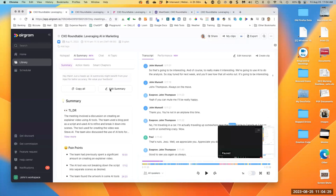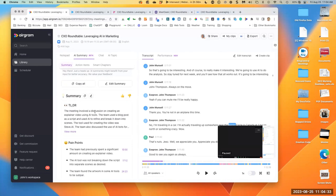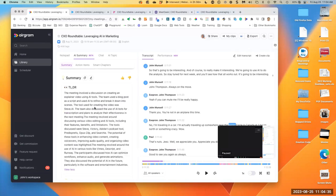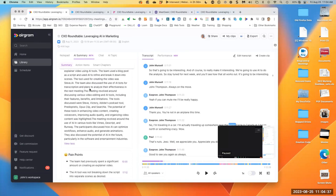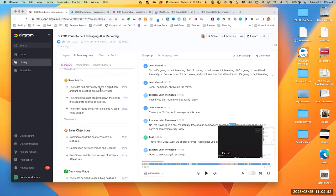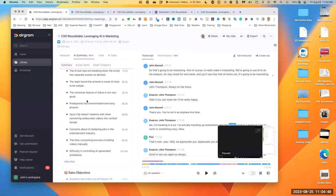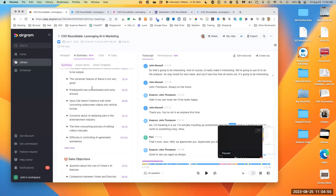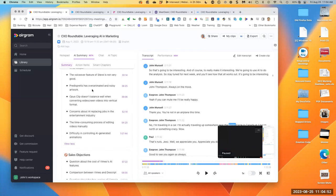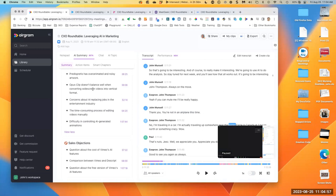Let's see, if we go back over here, it is now finished. And so this is kind of an interesting summary as well, right? It's got a bit of a summary here that tells what went on in it. Then it's got pain points. Team had a specific amount of fun explaining. Okay, the AI tool was not breaking down the script. Team found artwork to be subpar. Voiceover of Steve isn't very good. That's kind of interesting. They pulled out some interesting things that we talked about.